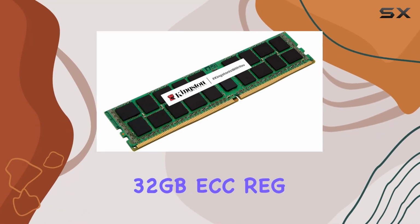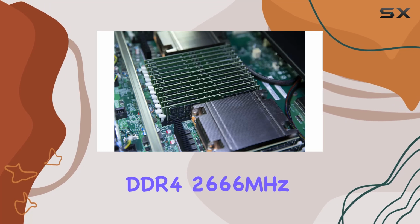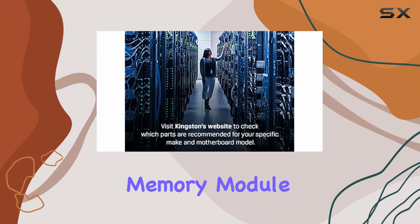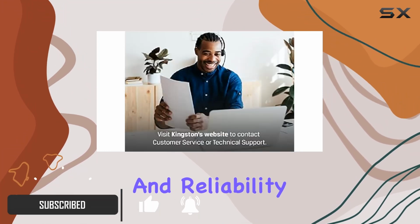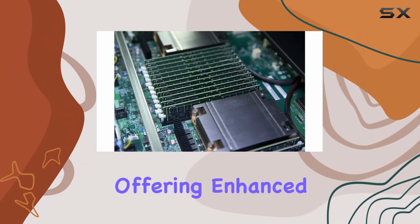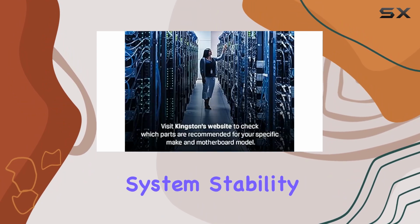The Kingston 32GB ECC REG DDR4 2666MHz KTL-TS426/32G memory module is an excellent choice for anyone looking to upgrade their server's performance and reliability. This module is specifically designed for use in servers, offering enhanced error-correcting capabilities to ensure data integrity and system stability.